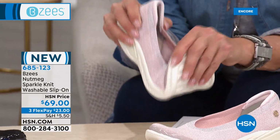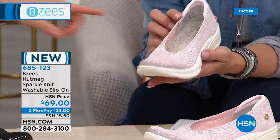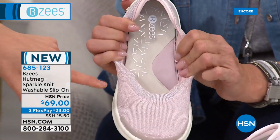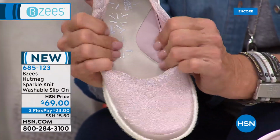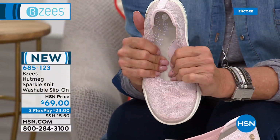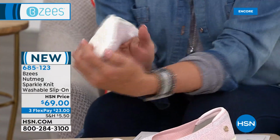Well, this one has all the technology that encompasses Bzees. If you can see inside, right away, look at that memory foam arch support. That's the pillow. And then you have the free foam footbed. If you press on the footbed, look at the cushion that you have. I know, it's just delicious. It's yummy. And then stretch the shoe. Oh, the whole thing stretches. Look at this, even in the front.